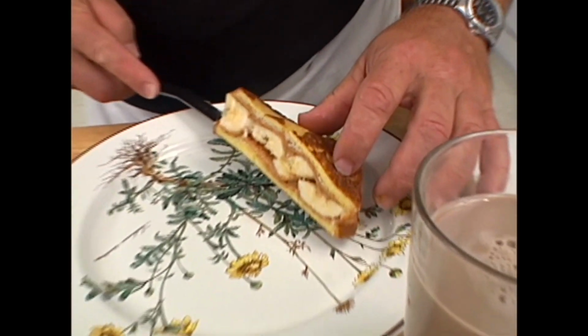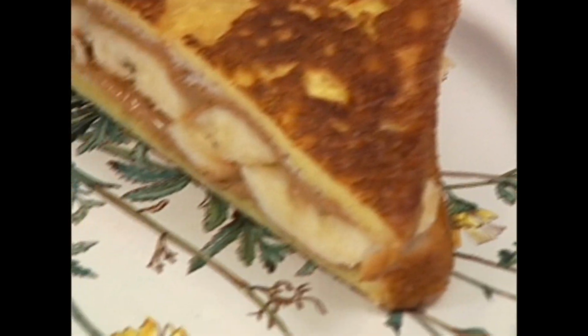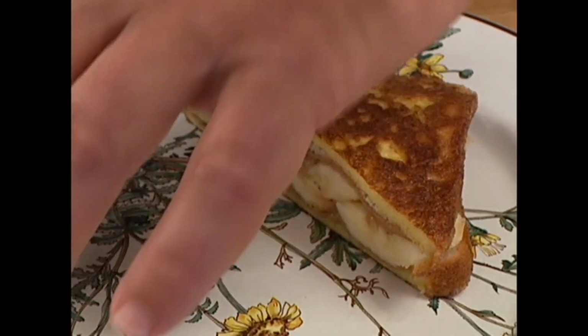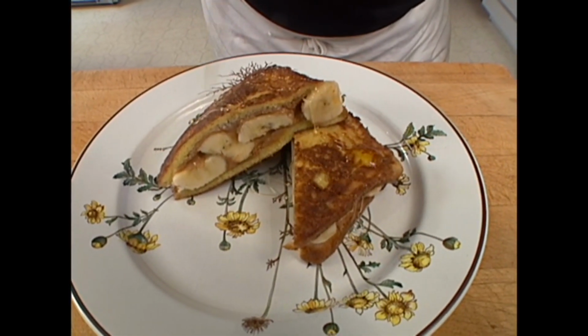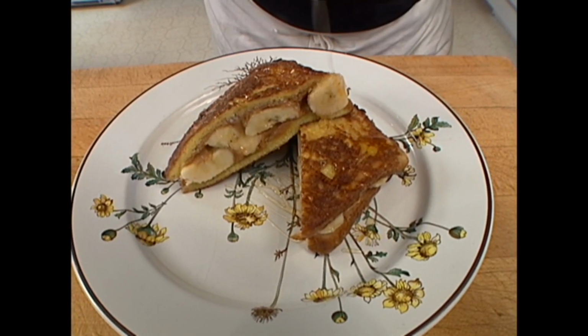Aha! Now you see why I did peanut butter on both sides. I discovered that by accident one day. It looks like a terrine. You got the bread, peanut butter, banana, peanut butter, bread. You know what I'm saying? That's what it's like over here, okay? Never a dull moment. Isn't that beautiful? Get a little honey and just drizzle that honey over. Comme ça.